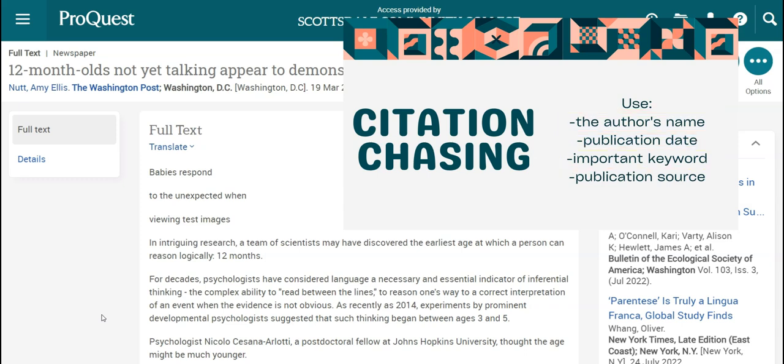I may also be able to find an approximate range for the publication date based on when the newspaper article was published. One of these pieces of information on its own is not enough for me to locate the primary research article. However, when I search using all of these clues together, I should be able to find the title of the primary study using a library database or Google Scholar.